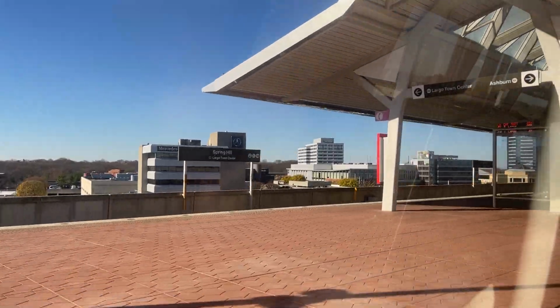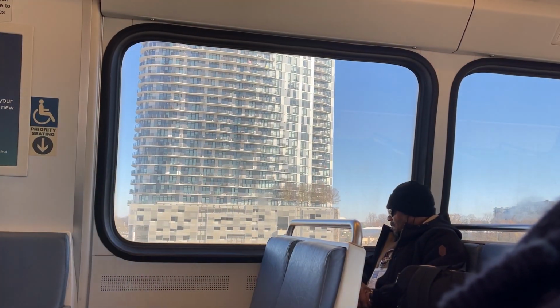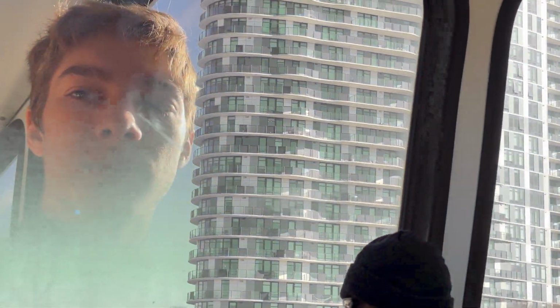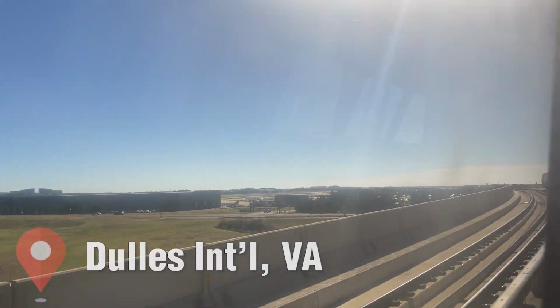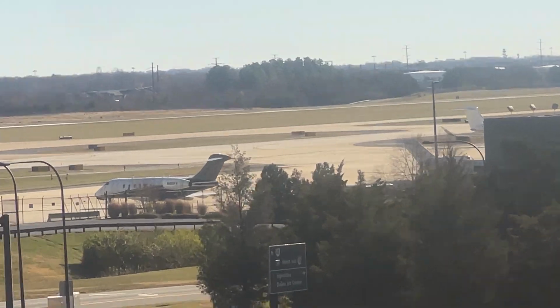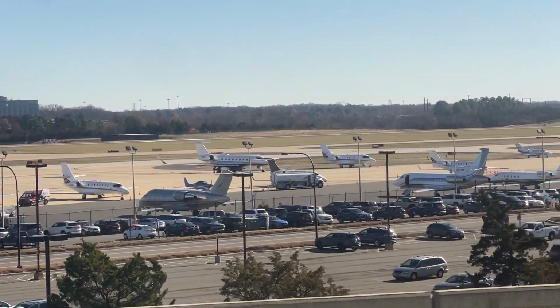Not much interesting scenery to see between Tysons and Dulles, but speaking of Dulles, we're almost here. We're one station previous to Dulles at the brand new Innovation Center station. Oh wow, look at the beautiful aircraft. When I fly into Dulles International, I will make a whole detailed video about this, but this is a train video.